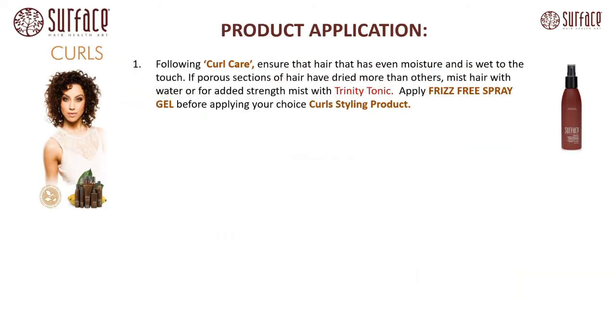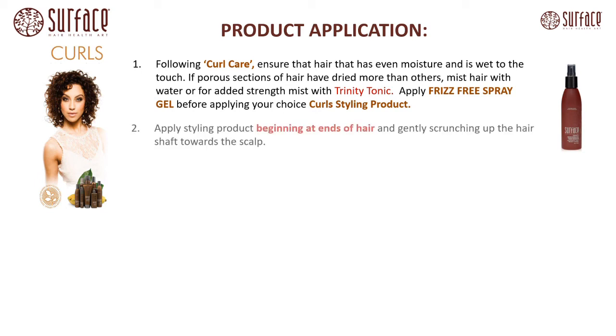Product application. Following your curl care, ensure that the hair has even moisture and is wet to the touch. If porous sections of the hair have been dried more than others, mist the hair with water, or for added strength, mist the Trinity Tonic. The reason for this is porous hair, especially the curls, will absorb too much of your styling product. Apply the Frizz Free Spray Gel before applying your choice of curl styling product.